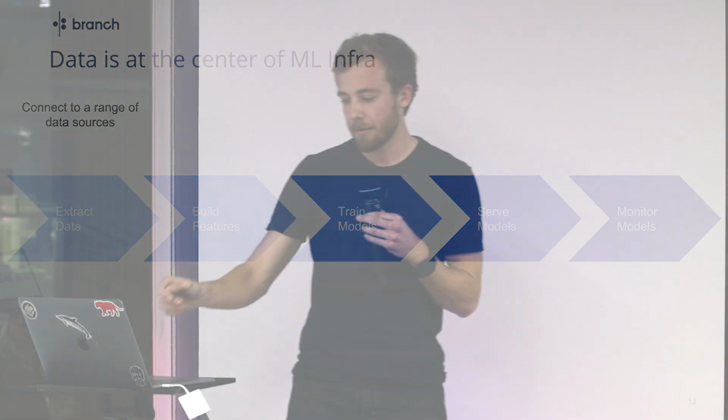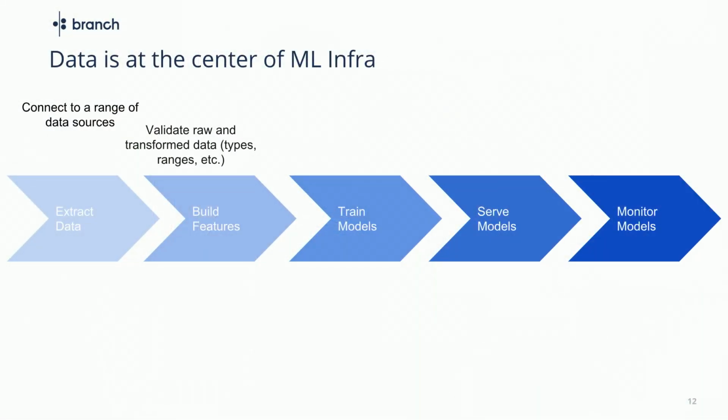So first, you probably have to connect to a range of different data sources. Maybe you want to connect to a Hadoop database. Maybe you want to connect to S3. Maybe you have some other system. Maybe you want to connect to a Postgres follower. Whatever you want to do, there's a lot of different places that you can connect. And most likely you want to validate that data because there's probably going to be a bunch of systems in there that change over time if you're a growing company using machine learning.